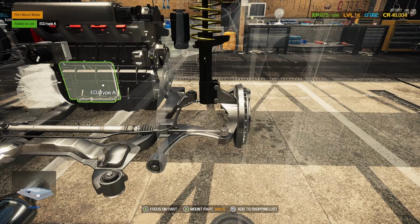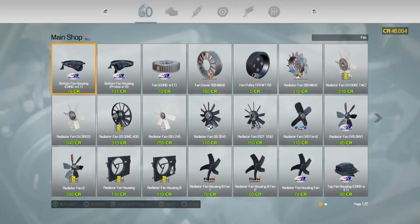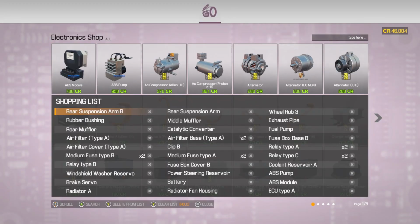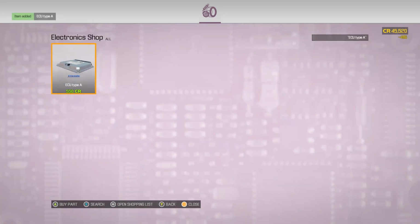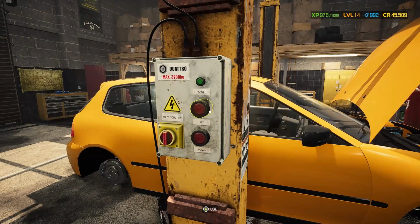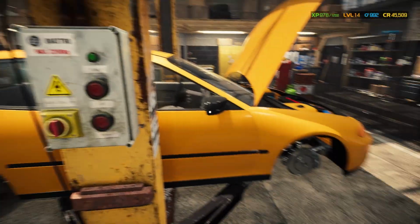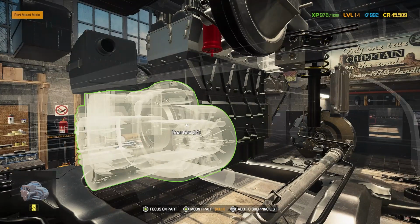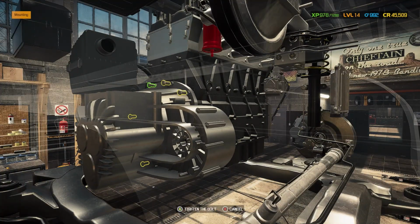We've also got this ECU type A unit. We got to buy that. Let's go ahead and take care of that right now in the electronics section. There it is, ECU type A. Let's go ahead and put that in here. And we actually have to lift up the car to put the gearbox back on. Up, up, and away. All right, here is the gearbox. And we are putting that thing back on.